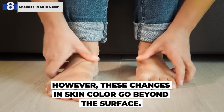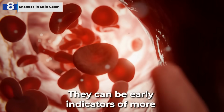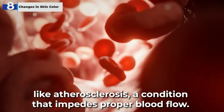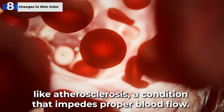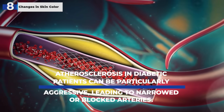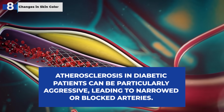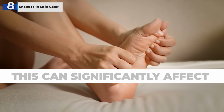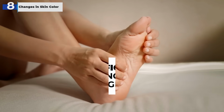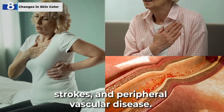these changes in skin color go beyond the surface. They can be early indicators of more serious diabetes-related complications, like atherosclerosis, a condition that impedes proper blood flow. Now, let's dive deeper. Atherosclerosis in diabetic patients can be particularly aggressive, leading to narrowed or blocked arteries. This can significantly affect circulation, not just in the feet, but throughout the body, increasing the risk of heart attacks, strokes, and peripheral vascular disease.